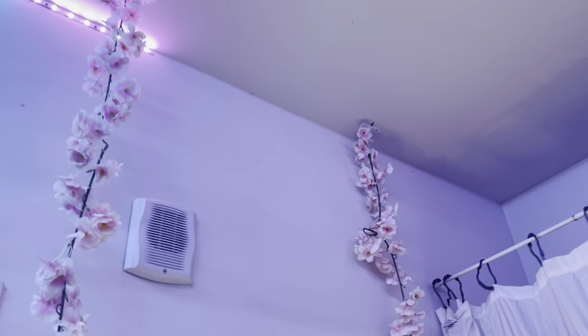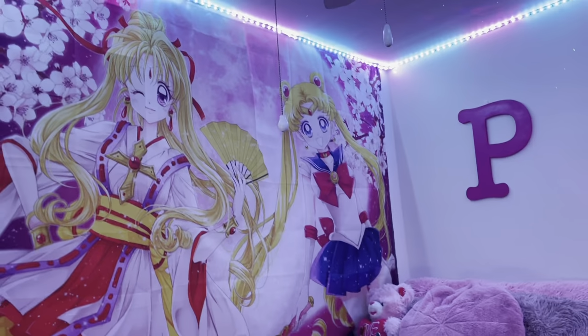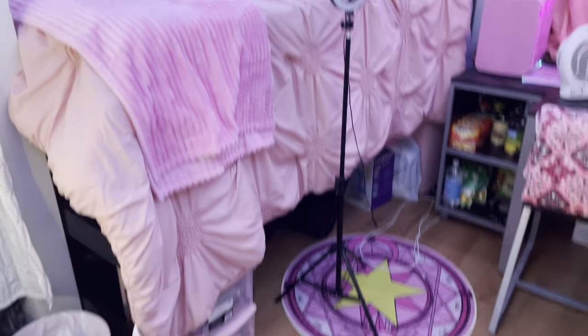And the lights, they start from here. They go all the way around. And they stop right here. So the only area that's not covered in lights is over here in the closet, but I don't really care for lights being in the closet anyways because it was so hard to get these up here. But yeah, so over here now we have my bed area.